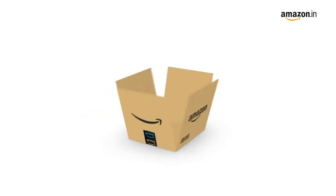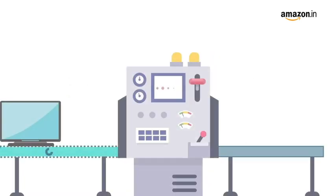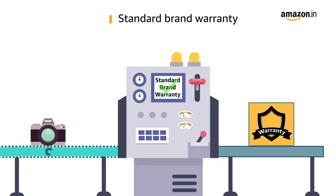The box includes the smartphone, ejection pin, USB cable and manual. This product comes with standard brand warranty.